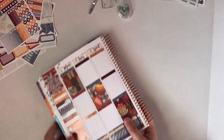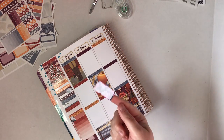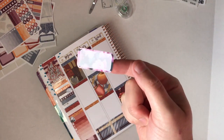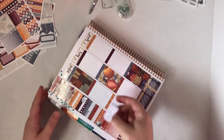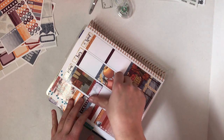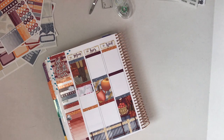So Monday is kind of a sad day. It is the 5th anniversary of when my mom passed away. So from Low Key Day, which is a kit by Mellow Paper Studio, I did it for her birthday last June. I have a leftover full box with the peonies, which was one of her favorite flowers. So I'm going to go ahead and put that down here just as a reminder of what day it is, even though I don't really need a reminder.